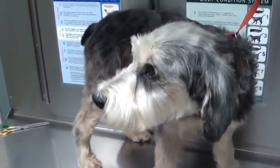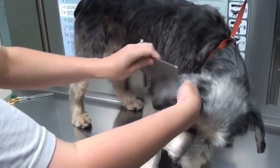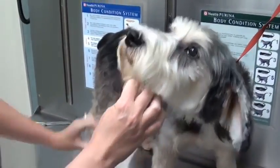Here's our Benji Boo getting his real deal haircut. We're almost done, but he's going to a real home, and his new owner is super excited to pick him up. He looks so fancy. He's looking at me like, ugh.